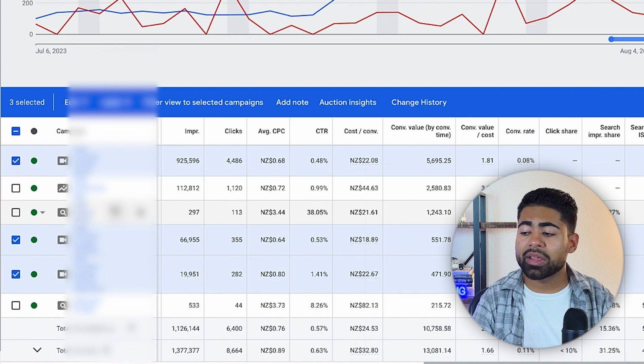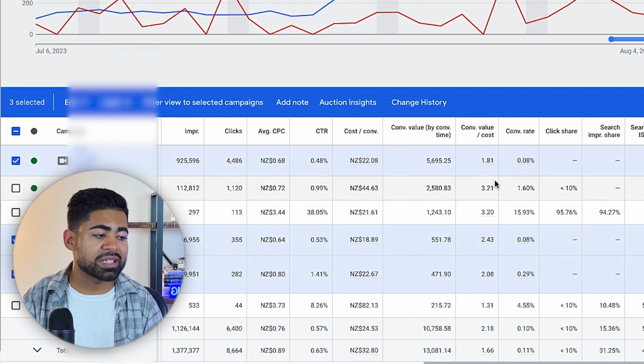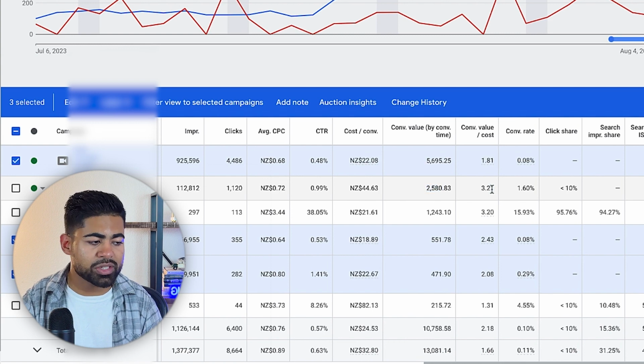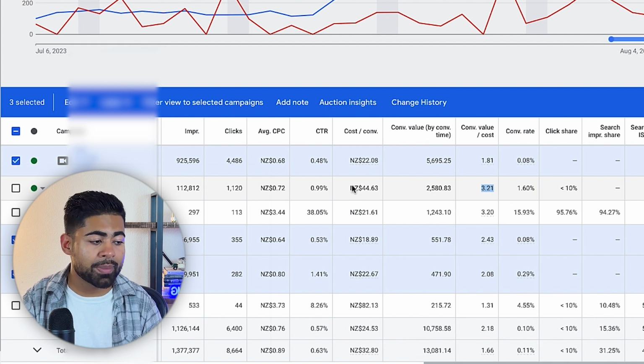And the interesting thing is YouTube is by far outperforming and basically getting much more revenue than any of these other campaigns, including the second Performance Max campaign. Now, this PMax campaign is running at a 3.21x ROAS because of the changes we have done, because of the strategies we have implemented. But I really want to focus on these YouTube ad campaigns.